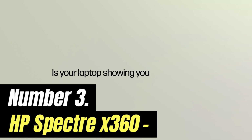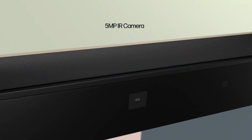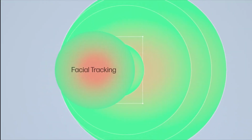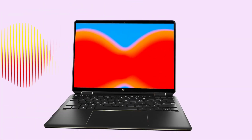Number 3. HP Spectre X360. HP updates its Spectre X360 high-end convertible, now using a larger 14-inch OLED panel with 120 Hz in combination with the current Meteor Lake processor from Intel. In addition, the case was redesigned and Wi-Fi 7 is also available.